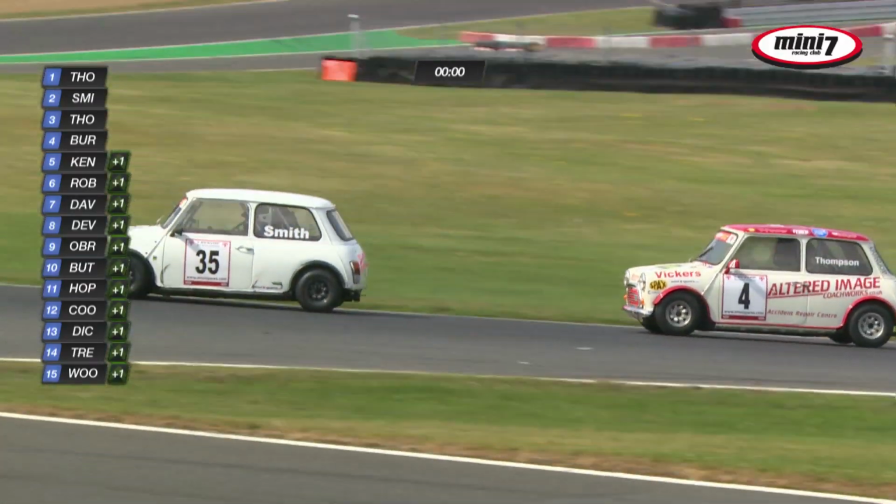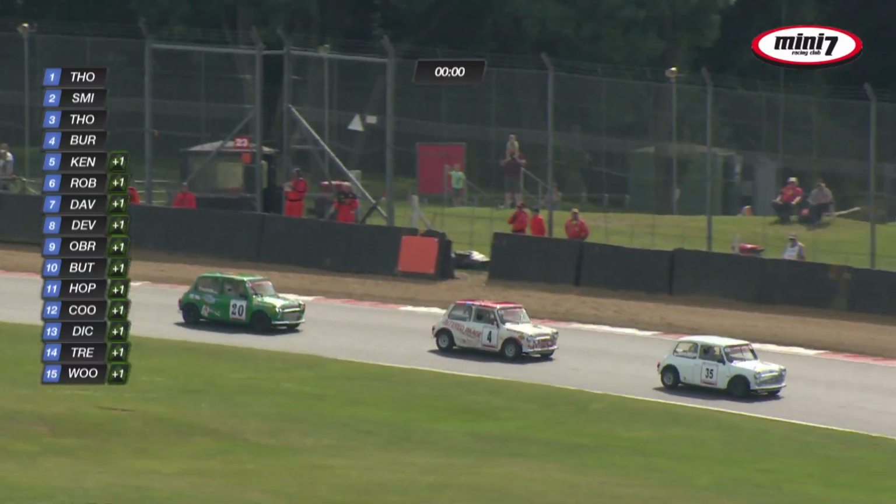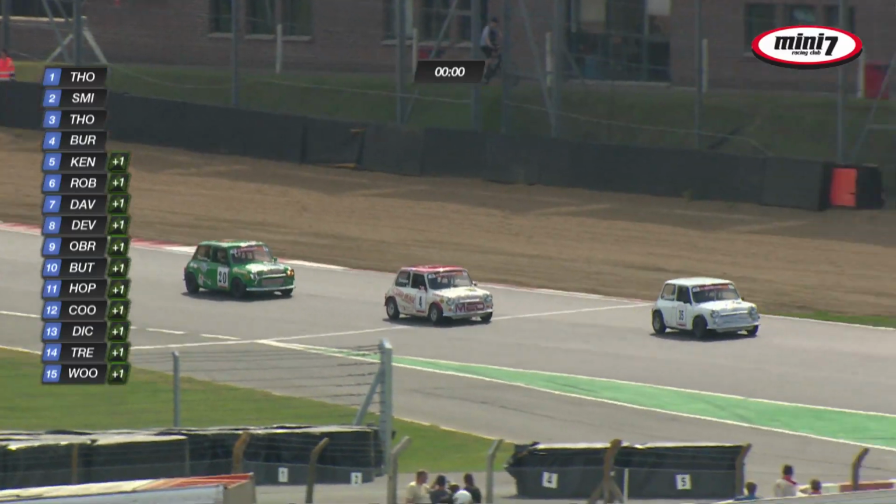So a little bit of controversy. It is racing. You, from time to time, get that. You don't always want to see it, which is a big shame. But back to this and the photo finish. Is it going to be a photo finish?